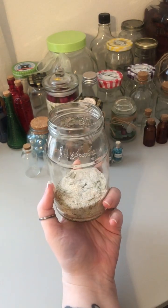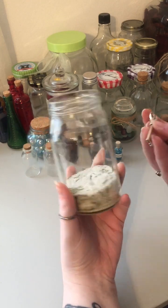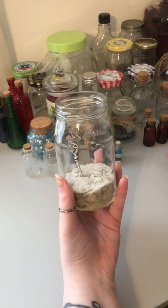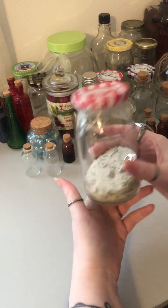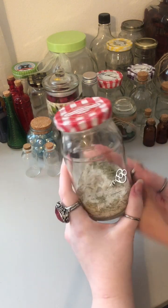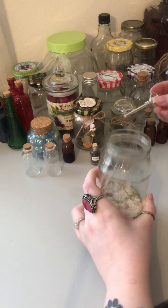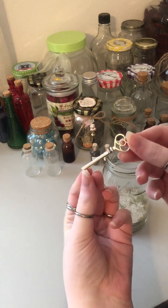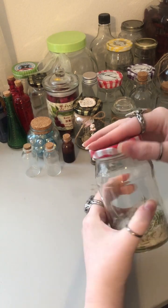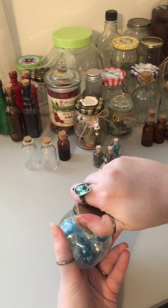So say you have a little item that you want to clear bad energies from. I'm just using this as an example. You can put your item right in there, and you can shake it up a little bit and leave it for however long you feel is necessary and you think it is perfectly cleansed. It could be just a quick wash like that, or you could leave it overnight and let it sit longer. Of course, you want to make sure that everything you put in there is safe to be in contact with salt.